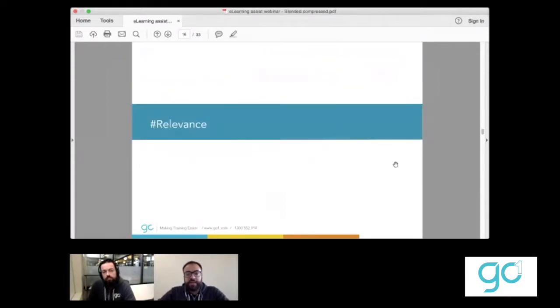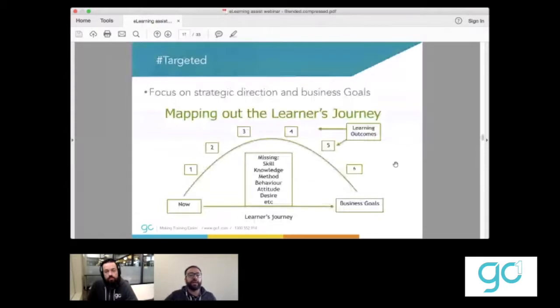So the next bit that I think is extremely important, because you're training adults, so adult learners. A key thing about adults is that adults learn to solve problems, and if the information I'm being exposed to doesn't relate or is not relevant to me, I will switch off. So make sure that the learning is targeted and is in alignment with strategic direction and business goals.